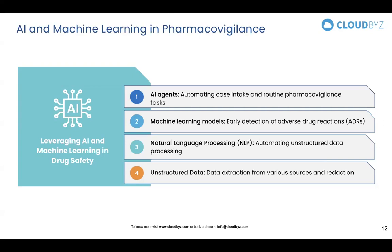For example, the early detection of adverse drug reactions, looking at certain patterns, and mapping certain medical codes based on certain conditions, for example. Many of such cases, right? So the machine learning models can also help. And natural language processing, for example, automating unstructured data processing. Examples could be extracting data from various unstructured documents. Literature search is one example, right? In extracting data from health records, for example. And these are all use cases where NLP and machine learning can help.